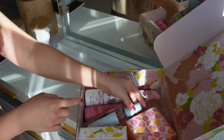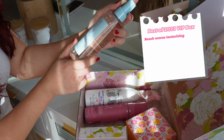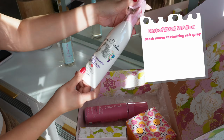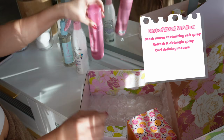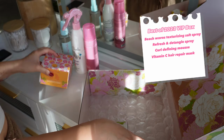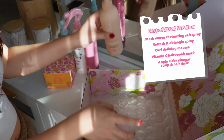Okay. I knew this would be here. This is my favorite product out of everything. The Beach Waves Texturizing Salt Spray. So good. And they also sent me their Refresh and Detangle Spray, the Curl Defining Mousse, love that, the Vitamin C Hair Repair Mask, and the Apple Cider Vinegar Scalp and Hair Rinse. And this is the secret product. It's a hair and body perfume! Oh my god. I'm so excited.